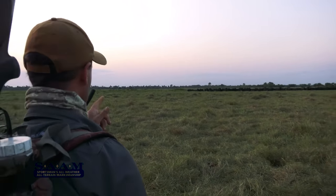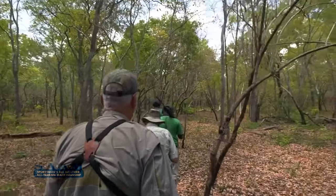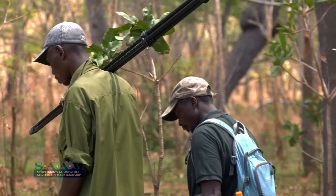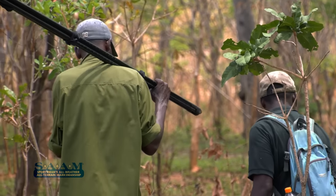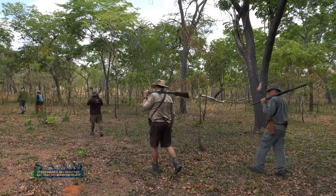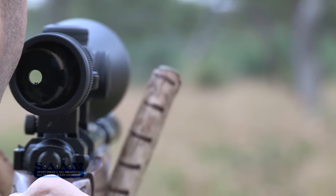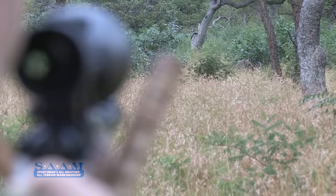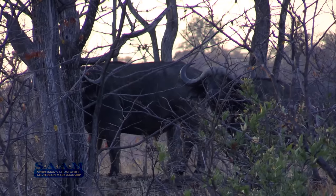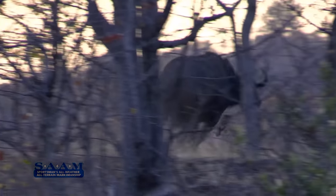A typical buffalo hunt involves tracking, and you will enjoy the magic of watching expert trackers practicing their ancient art. It is imperative that you stay close to your professional hunter at all times during this process, because it is rare to catch a bull unaware in heavy cover, making target acquisition and readiness for the shot paramount.